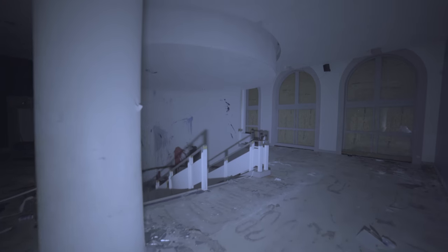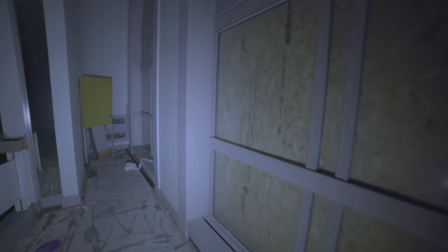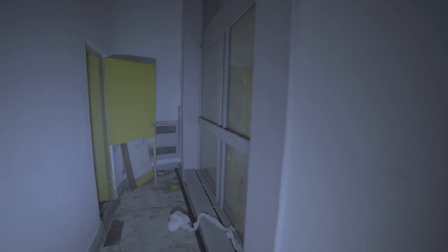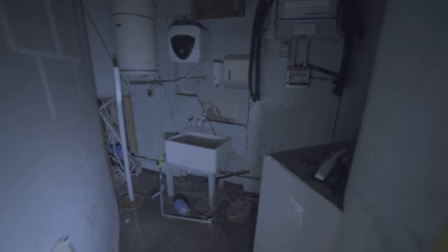Oh, look at the entranceway to this. This is amazing. So these would have been the blanked out windows. And there's nothing down this bit, is there? Or is there? Oh, there's a little room. Washroom. Look at the size of the walkway. Oh God, it goes downstairs as well. Oh my God.